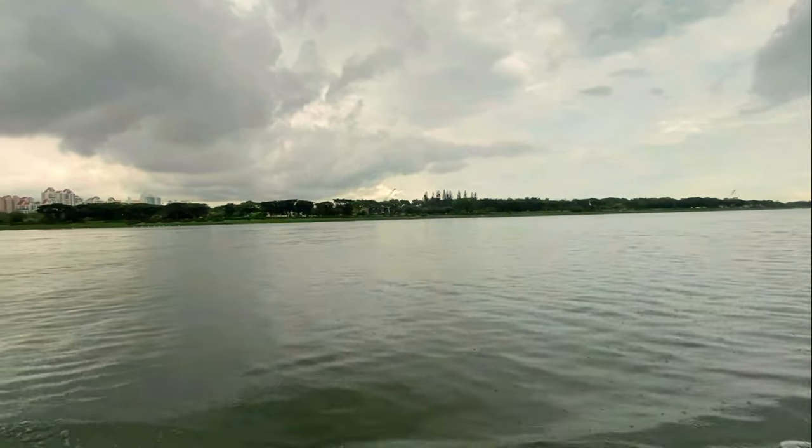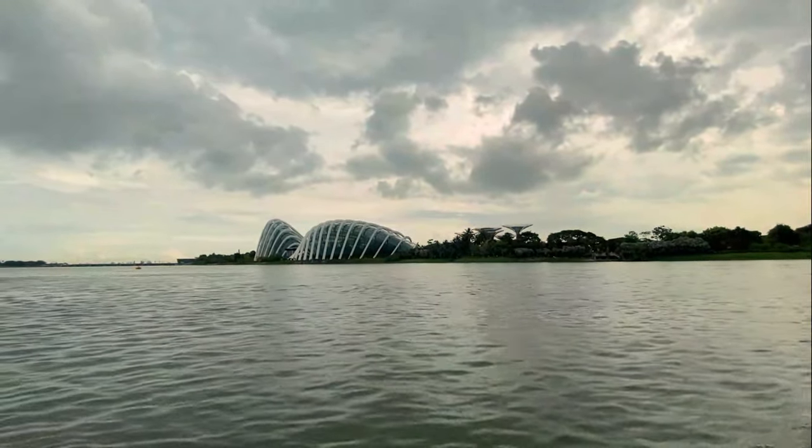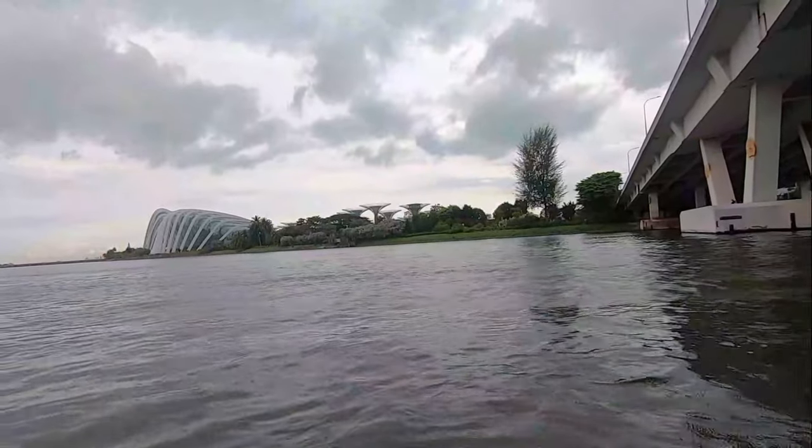Because what we are sailing on is almost 100% fresh water now. Surprising as it may sound, 30% of our nation's water needs is met by high-grade reclaimed water.